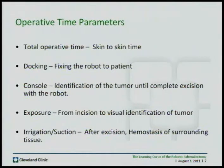When a patient undergoes a robotic procedure, the time in the operating room is broken down as follows. The total operative time is defined as the skin-to-skin time, or when the surgeon makes the first incision until the closing. The docking time is the time required to affix the robotic arms to the ports on the patient. Console time is from identification of the tumor until complete excision of said tumor is completed robotically. Exposure is simply defined from the initial incision to visual identification of the tumor. And finally, the irrigation and suction time occurs after the excision of the tumor, when hemostasis of the surrounding tissue occurs.